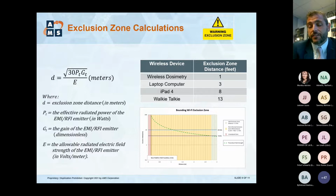Another approach is to actually test the devices. Take a tablet, measure the emissions from it, and determine the actual field strength. Because as I mentioned before, the field strength is usually much, much less than what the equation calculates, all because of what the equation assumes. And so those are two ways that you can look at what you're going to be using in the plant to reduce that exclusion zone.